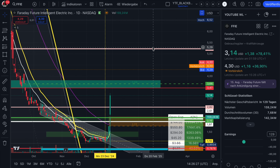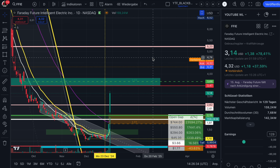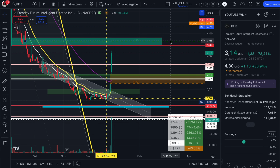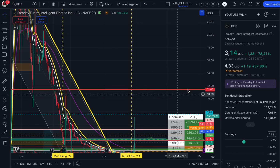So for this, $5.23 is the price level for FFIE. This is what I expect to reach today, if we of course don't see a huge rejection already in the pre-market. The market will open in a few minutes, guys, so in my opinion, there is no doubt that the $3.66 gap is closed. And what you can see in the gap table, at least in the daily chart, the next open gap would be $45. This is a little bit far away, in my opinion. Is it realistic?